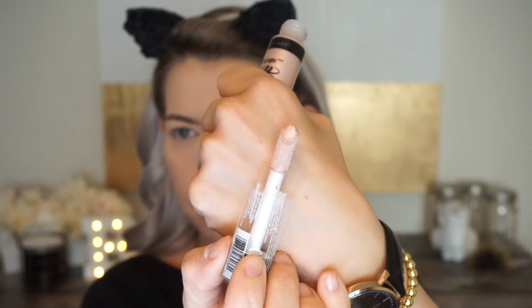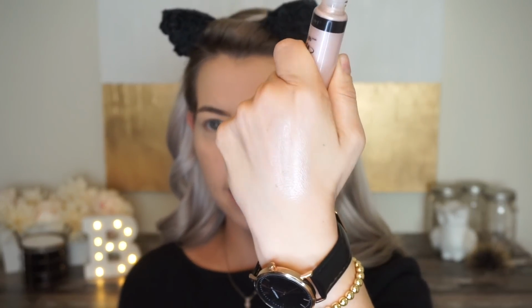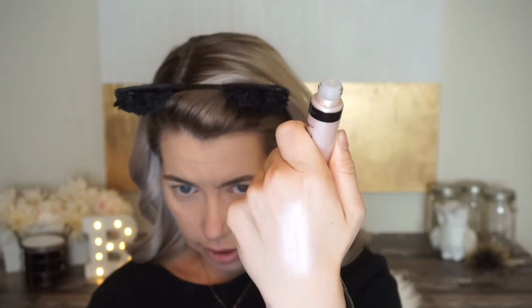I'm just gonna keep that plastic on because I don't want to deal with it right now, but let's just swatch a lot on the back of the hand here. Ooh, it's really pretty. It's definitely on the pinky side, which typically isn't my highlighter color of choice. Wow, that's really, really pretty. I hope this can layer over powder okay, but I really did try to avoid that with powder.